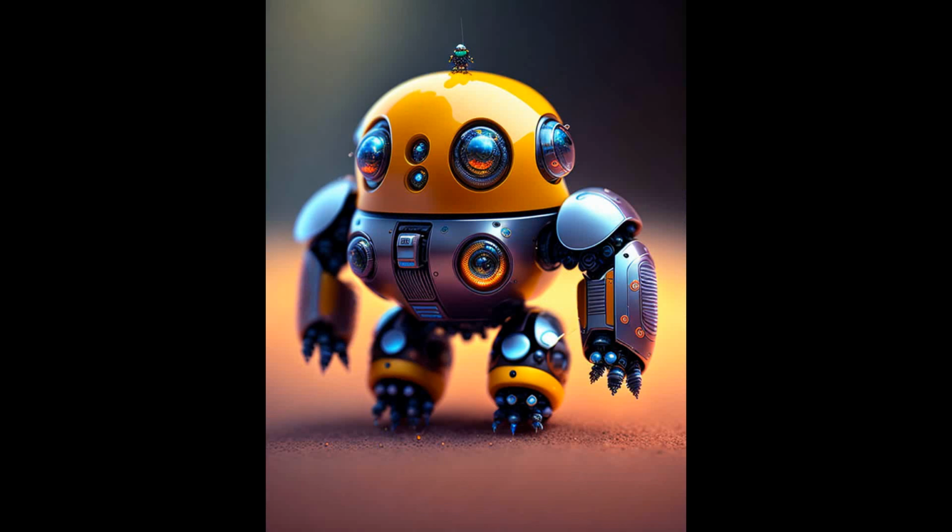Healthcare. Robots are being used in healthcare for a variety of applications, such as surgery, rehabilitation, and patient care. For example, surgical robots can assist surgeons in performing complex procedures with greater precision and control. Agriculture. Robots are being used in agriculture to perform tasks such as planting, harvesting, and spraying crops. They can work around the clock and in difficult terrain, which can help to increase productivity and reduce labor costs.